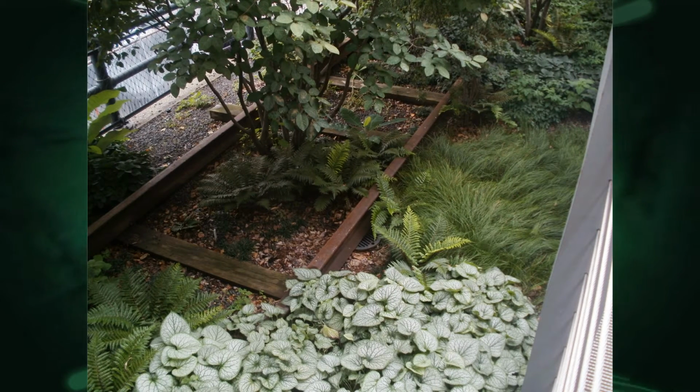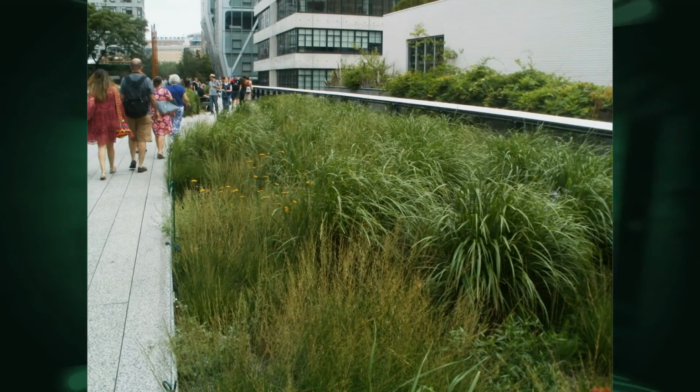Here you see some choice plants like the Brunnera, the Siberian bugloss, that silvery leaf, great shade plant for our own gardens in the foreground, mixed with a nice textural contrast with the ferns, underneath some native shrubs here. But again, those train tracks left in. Actually, they pulled up the tracks to redo all this, numbered them, and put them right back where they belong.